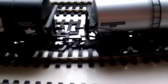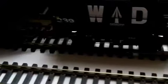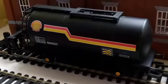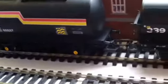Well, the couplings. Normally I don't have this much trouble with NEM and big size couplings. The sort of medium size on the loco, NEM on this one, the big full size ones here, and this Shell one here was one of the first ones I ever bought. I don't know. Not only that, but cutting it on this point as well.